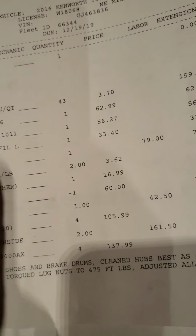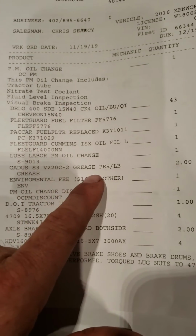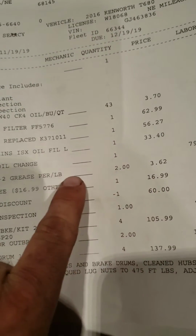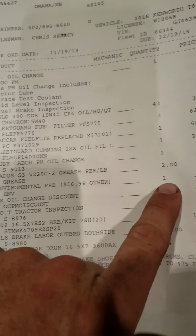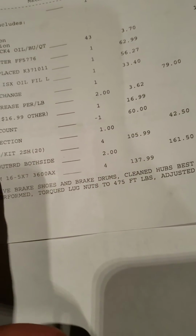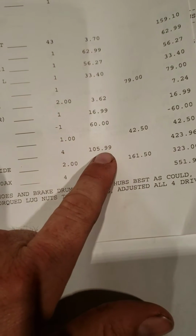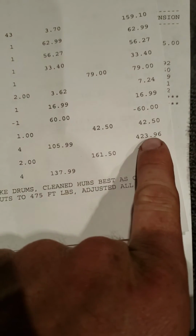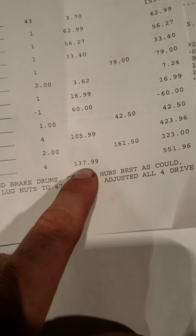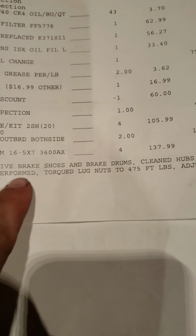Then lube, labor, PM oil service is $79 for labor. And then you got grease, and it's $3.62 per pound. That's not cheap. Environmental fees is $16.99. For the oil change, they gave a $60 discount. DOT inspection was $42.52, and then the brake kits were $105.99, and there's 4 different ones, so that turns out to $423.96. Brake drums, $137.99. There's 4 of them, so that's $551.96.